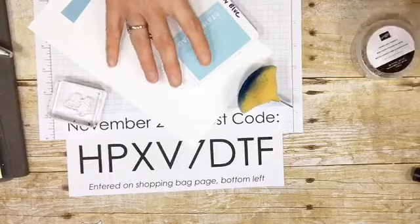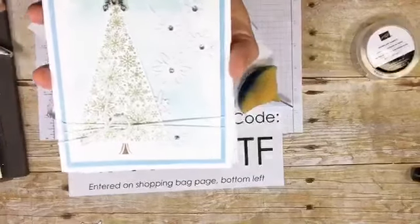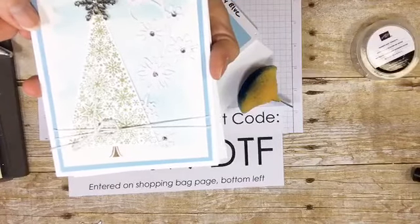Okay, so before we do our card today, I have some other samples to show you guys. This one, thank you, Pat.